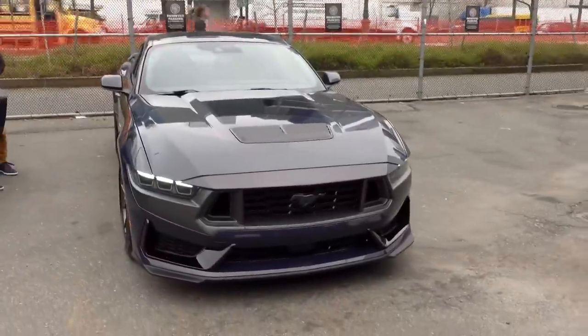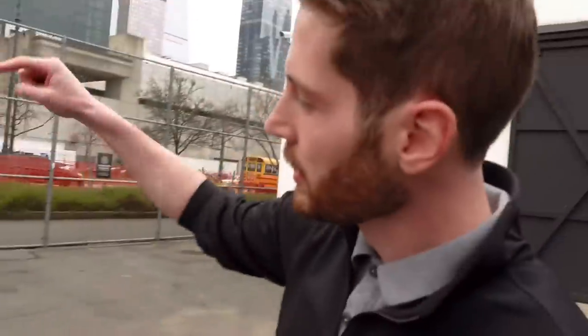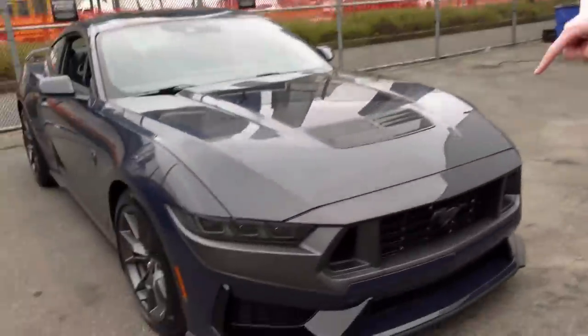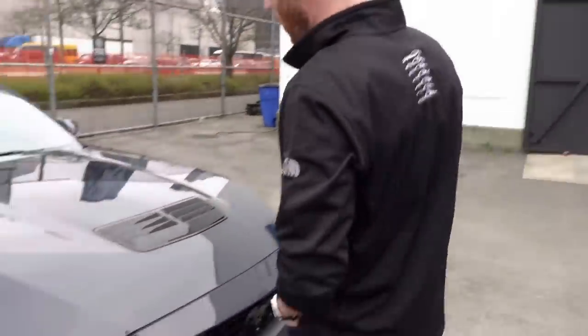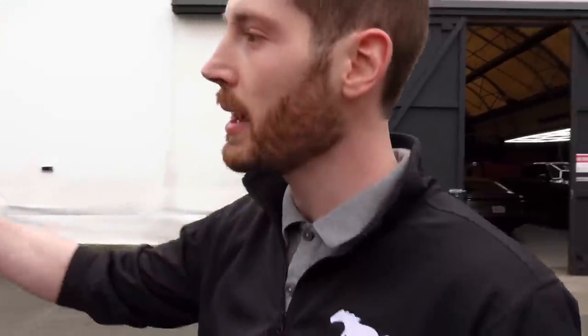So what you get with Dark Horse base, you get the Pirelli PZ4s, 255, 275, you get the upgraded six piston Brembos with the drift brake in the back. So we're at over 500 horsepower in the 5 liter, and you can get Tremec or you can get the 10 speed auto.